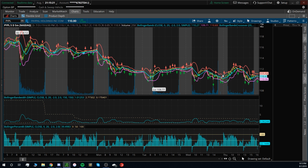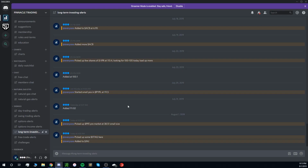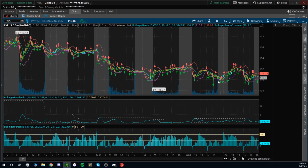I've been adding between 111.5 and 110. If you are not a member, this is basically how the alerts look. In the long-term investing alerts, I alerted PayPal on Monday at 111.5. I've been adding as it went down a little bit. I'm willing to add anywhere down to about 108 or so if it drops more. We'll look at the chart and see where I'm adding on this one. Right now, my average is about a 110 something position.